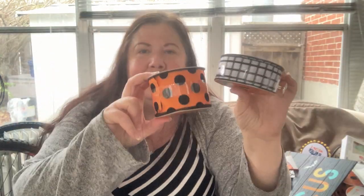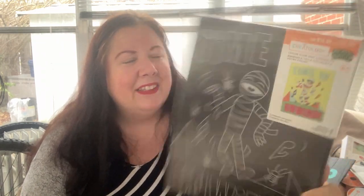More ribbon. One, two, three, four, five, six, seven, nine, 10, 11, 12. And then we have some different kinds of ribbon, smaller ones, some spiders. And these were $4.99. And some potions. Okay, I think that's it. We'll see. Then we have another sign. It's a mummy this time. That's cool, with all of the inks and everything. So that's cool. Take time to unwind.